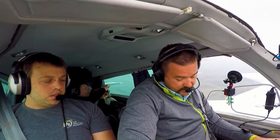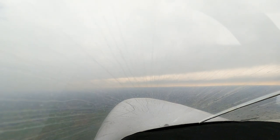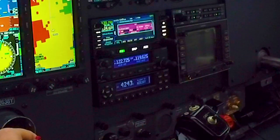All right, we'll contact Lexington Approach. Good morning, Lexington Approach, Twin Cessna 2638 Yankee, off the ground in Richmond, climbing through 3,700 for 6,000, looking to pick up the IFR to I-903. Twin Cessna 2638 Yankee, Lexington Approach, good morning. Altitude's off, preselect's on, 6,000.